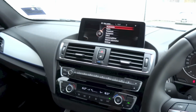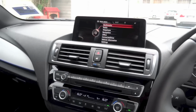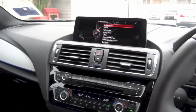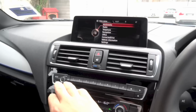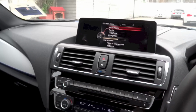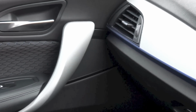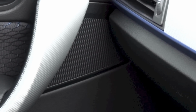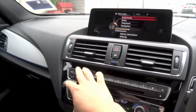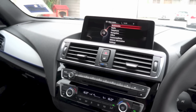The 120i M Sport in Malaysia does have BMW's Navigation System Professional Head Unit and the Hi-Fi loudspeaker system as standard. This system features an 8.8-inch high-definition color display, various media connectivity options, navigation, and 7 speakers producing 205 watts of power. I must say, the stock sound system available for the One Series does sound quite good.